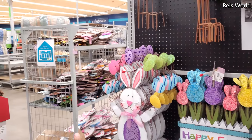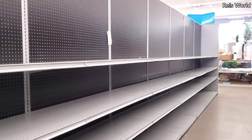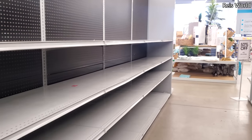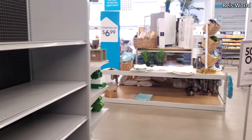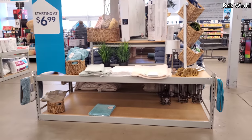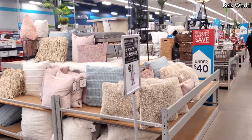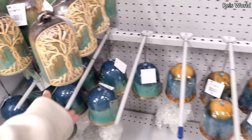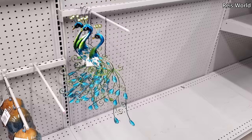And she's over here already shopping, so I'm gonna leave her alone. Potpourri is killing me. Yeah, it smells like potpourri over here. Very strong. So all this is empty. Christmas, whatever's left, is 50% off. Halloween is 75% off. There really is nothing but broken pumpkins. $13. Look at that. Those are pretty cool. Little chimes. And they also have the peacock for $15.